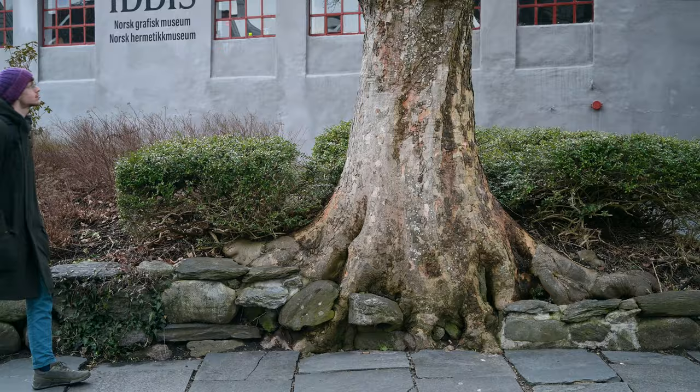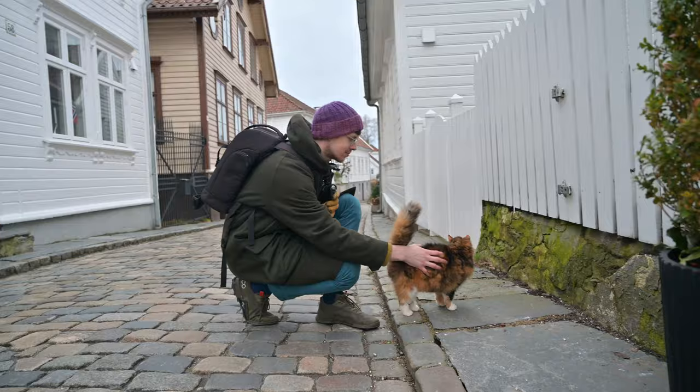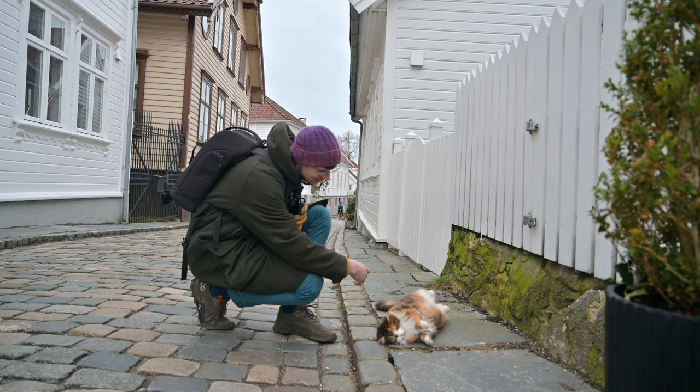Personally, I just really love walking around here, and especially in the summertime, if you come, you have to see it, because there are some really beautiful gardens here.